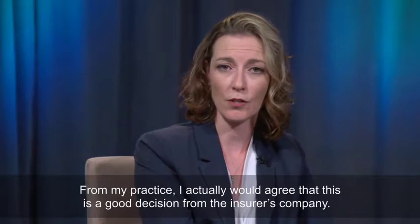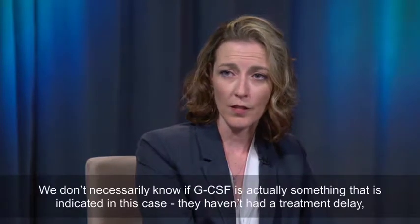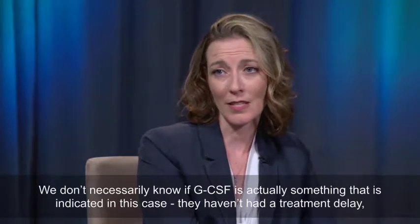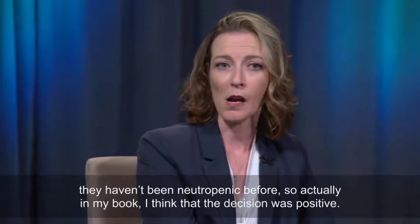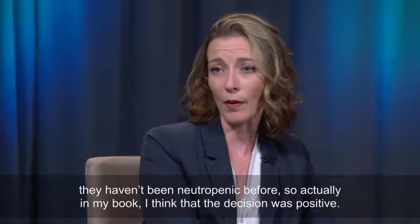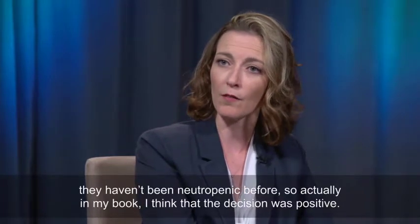From my practice, I actually would agree that this is a good decision from the insurer's company. We don't necessarily know if G-CSF is actually something that is indicated in this case. They haven't had a treatment delay. They haven't been neutropenic before. So actually, in my book, I think that the decision was positive.